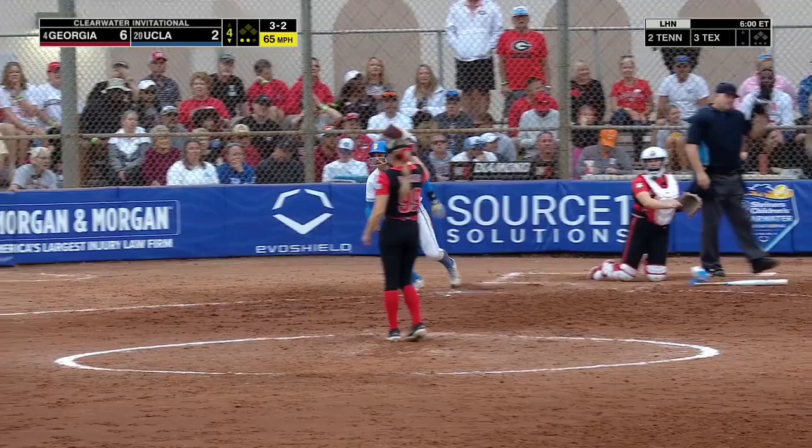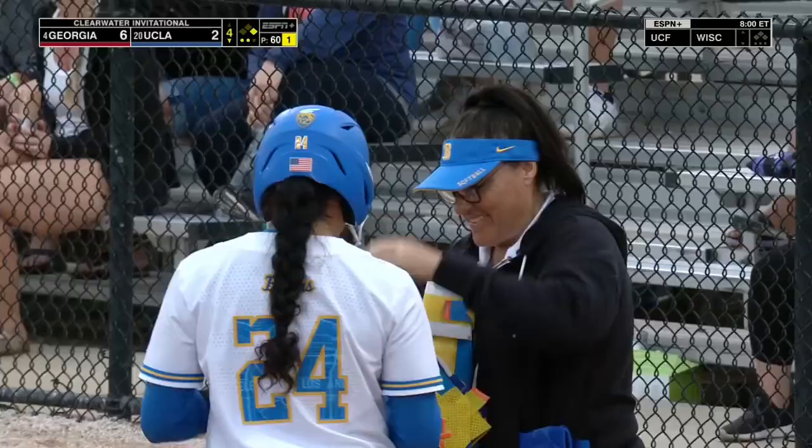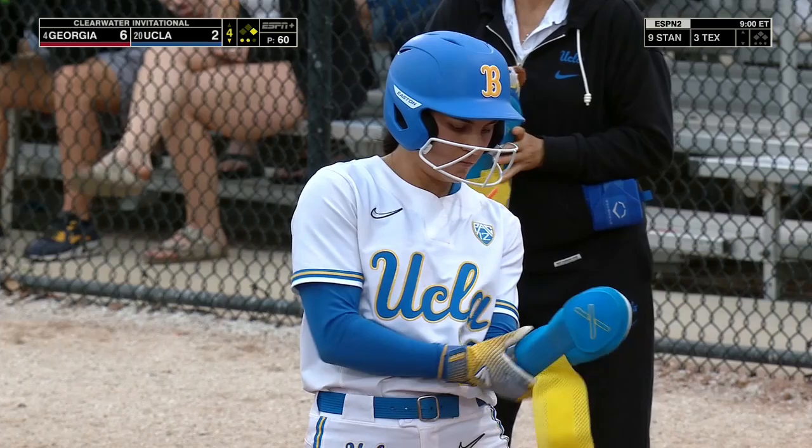Backes fell behind in the count, got it back to full, but Malaulu walks and is on base again. Second two-out walk that UCLA has drawn, and last time that UCLA walked with two outs, they were able to score a couple of runs in that inning.